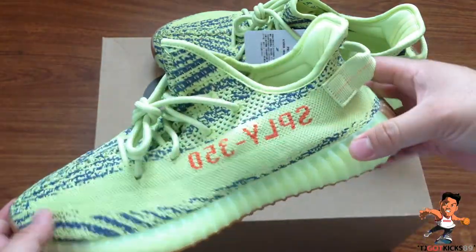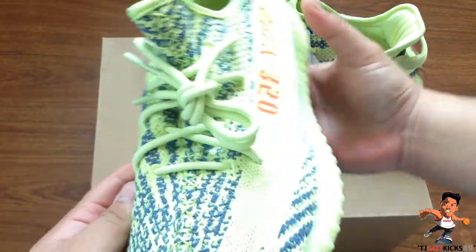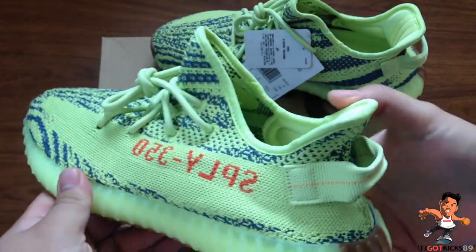But yeah, so this is it. Close-up view of the Primeknit. Sorry if it's overexposed, guys. This iPhone camera isn't really focusing.